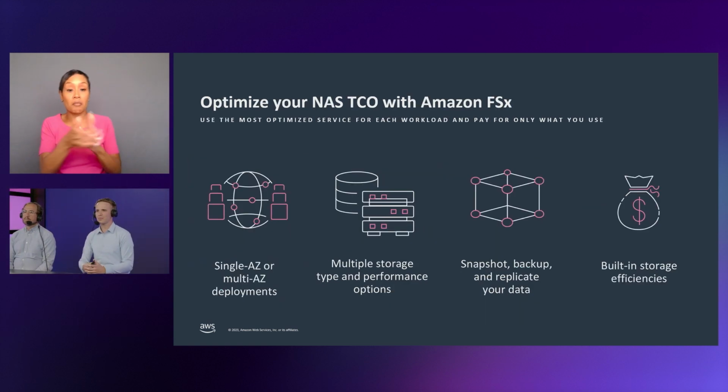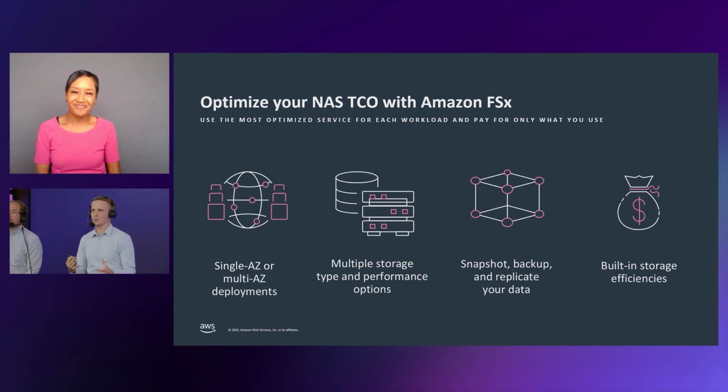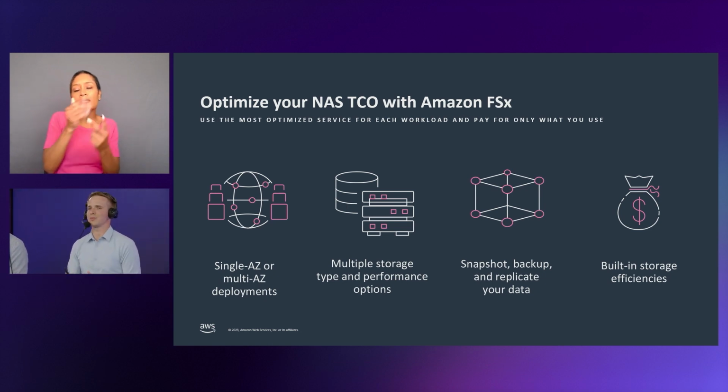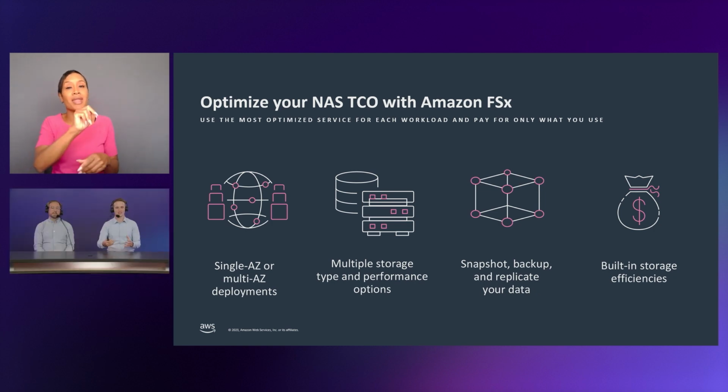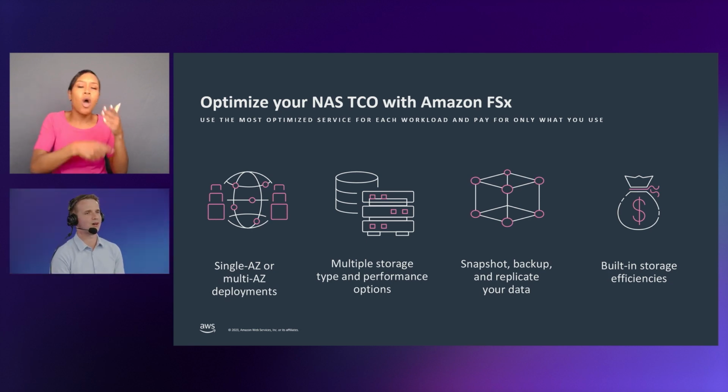I want to really quickly walk through a couple other ways in which customers are optimizing their TCO as part of migrating their NAS over to Amazon FSx. We talked earlier about launching a multi-AZ deployment option for FSx for OpenZFS, and we give customers across our offerings the option for either single or multi-AZ depending on your cost versus resiliency requirements. We offer a number of different storage type and performance options, whether it be the choice of SSD or HDD storage, tiering to a lower cost capacity pool.